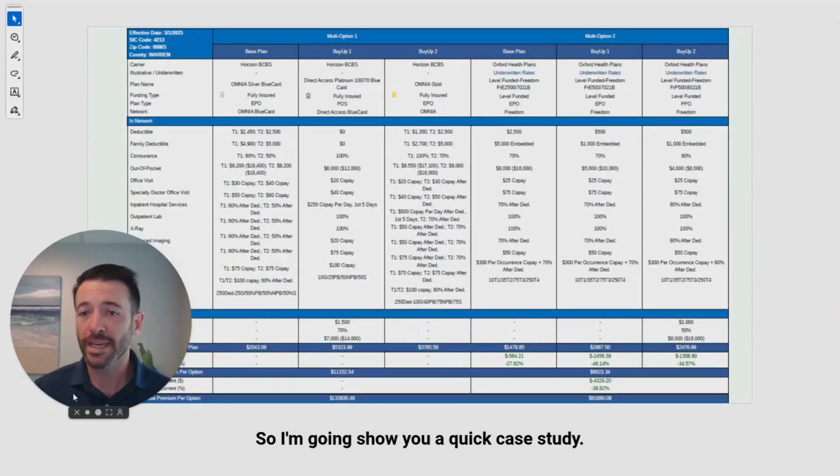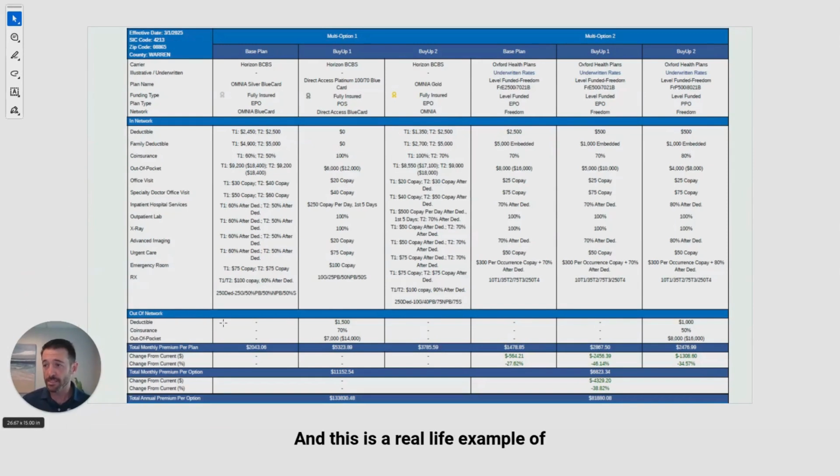So I'm going to show you a quick case study, and this is a real life example of a group that we recently helped. They had Blue Cross Blue Shield, and they had offered 3 plans to their employees, and we showed them a level funded program with UHC.